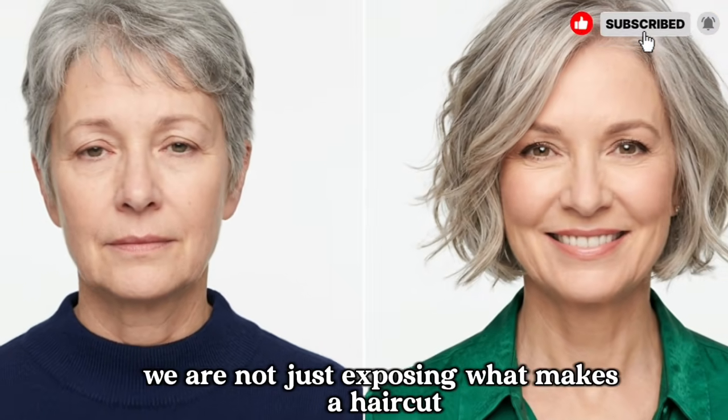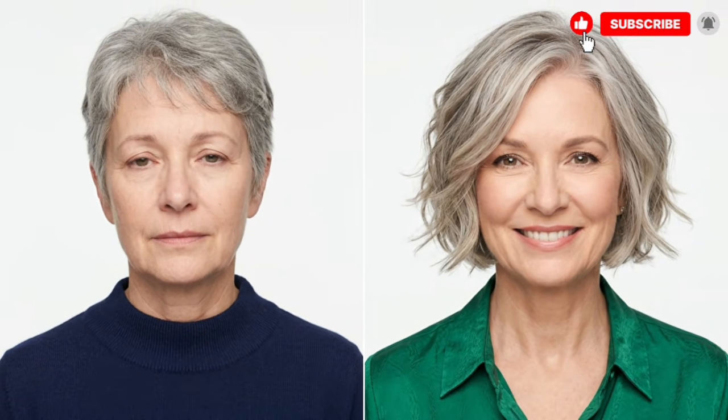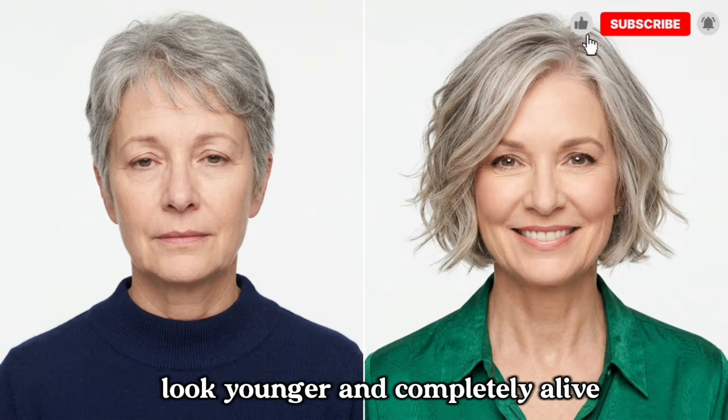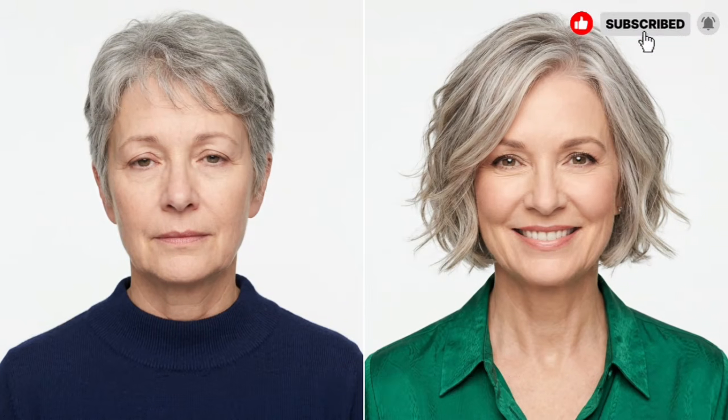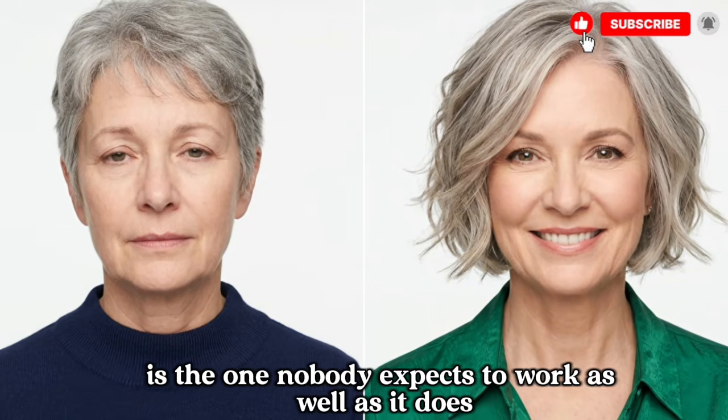Today we are not just exposing what makes a haircut fall into the granny cut category. We are replacing it with 5 specific cuts that make women over 60 look younger and completely alive. And number 3 is the one nobody expects to work as well as it does.